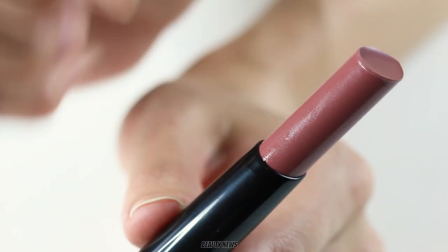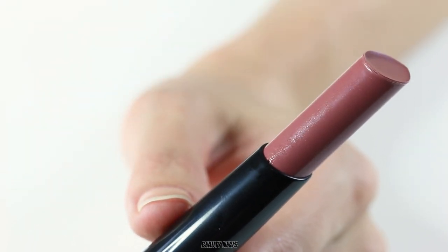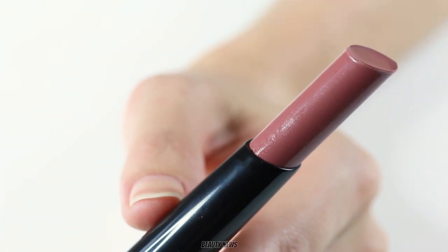No, I think that stopped. So there's a tiny little air bubble just at the base of the lipstick where it meets the packaging, and that's not moving when I try to twist it up. So she's done. Done and done.